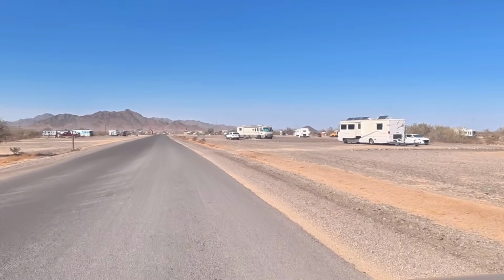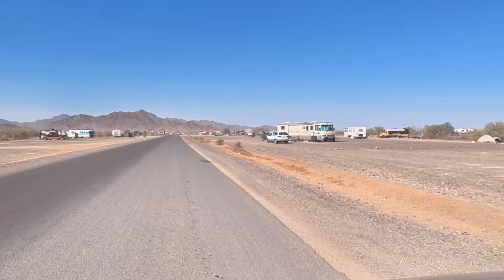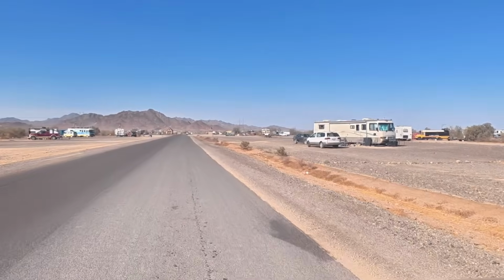But what do we see? 4 or 5 people out that whole trip, and we've been going for at least 10 minutes.